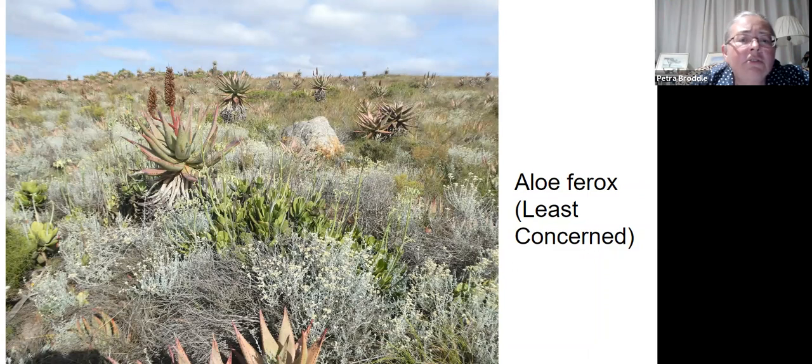It's of least concern and does occur in the eastern parts of the Renosterveld. It's literally the tallest plant that you're going to get in the Renosterveld, and it ranges from about 2 to 3 meters in height. Sometimes less, sometimes more.